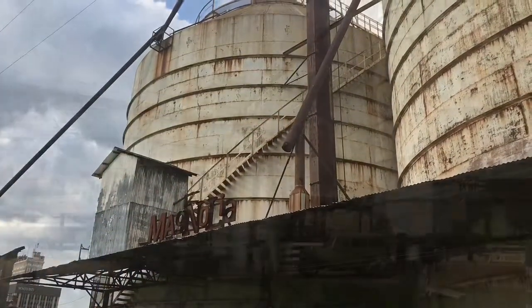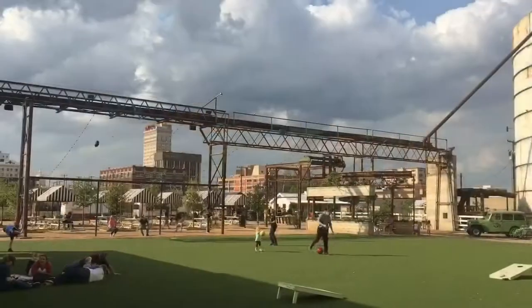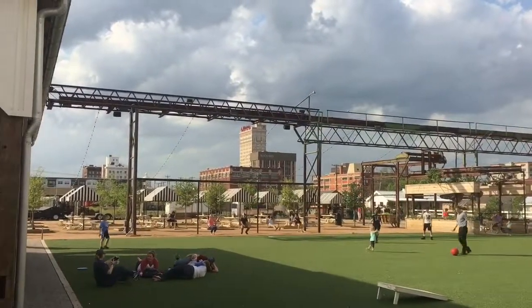One of my favorite parts of Magnolia Market was actually outside, where they have a family-friendly park and a whole bunch of food trucks.